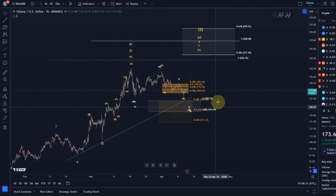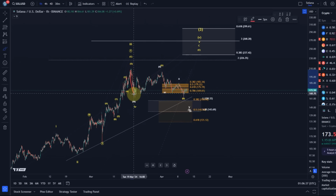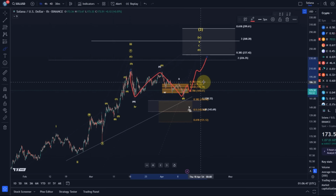And yeah, so we have this upper support area, which is relevant for the yellow count. So the yellow microstructure suggests the wave 4 already bottomed here on the 20th of March. This is an A wave up, this is a B wave down, and we could get a C wave to the upside. 1, 2, 3, 4, 5. And this obviously depends on the bull's ability to hold the $163 low. This is the low point that formed on Wednesday.